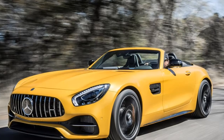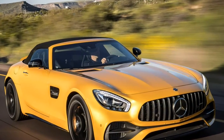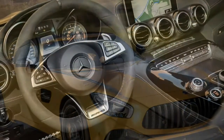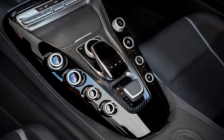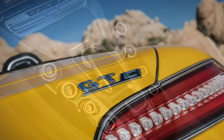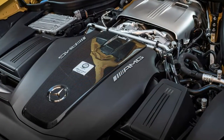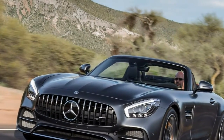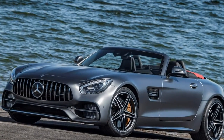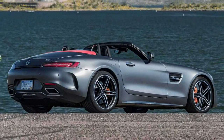In the GT Roadster, the engine produces 476 horsepower at 6,000 revolutions per minute and 630 Nm from 1,750 revolutions per minute, and that is enough for 0 to 62 miles per hour in 4.0 seconds and a 188 miles per hour top speed. The GTC Roadster gets 557 horsepower from 5,750 to 6,750 revolutions per minute and 680 Nm from 1,900 to 5,750 revolutions per minute. 0 to 62 miles per hour takes 3.7 seconds, and top speed is 196 miles per hour. Fast and faster.